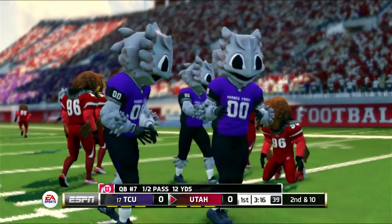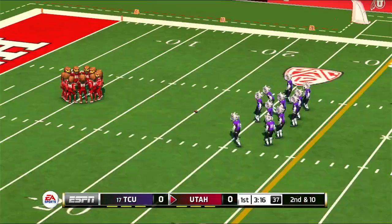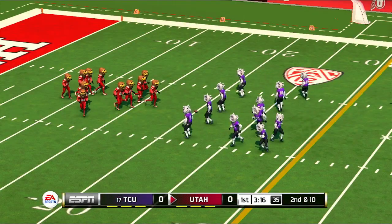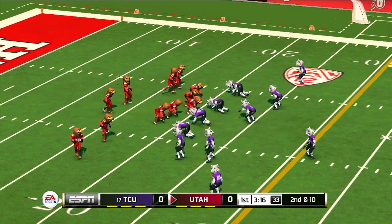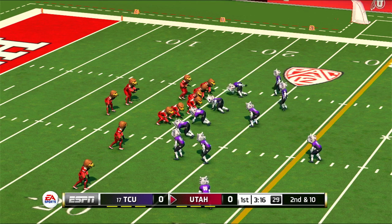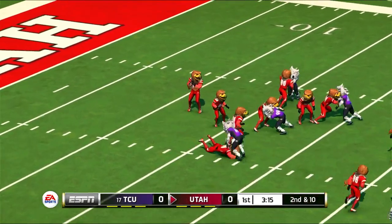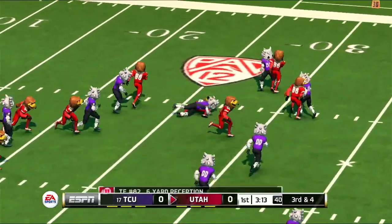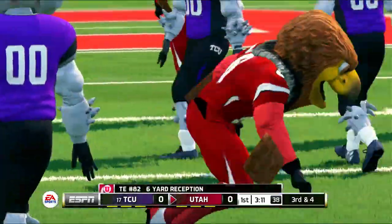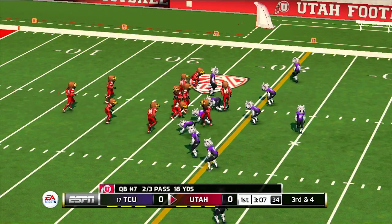Great pressure on the quarterback forced that incompletion. Boy, they really pounded him on that throw. It's second and 10. Ball on their own 20. Taken down immediately. A gain of 6. It's a decent pickup that time on a well-designed play.